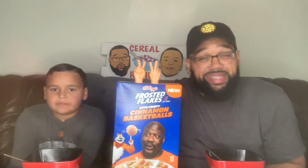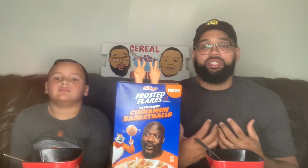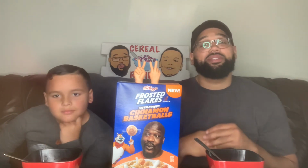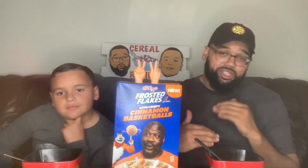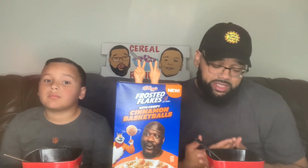But yeah, like I said, it's just not the same classic OG Frosted Flakes just because they did something different to them. They added the crispy cinnamon basketballs, but they took the sugar level and the sweetness down. So as they're sitting in the milk, your last couple bites, they just taste like Corn Flakes. But the cinnamon basketballs, nice little touch. I commend them on that.